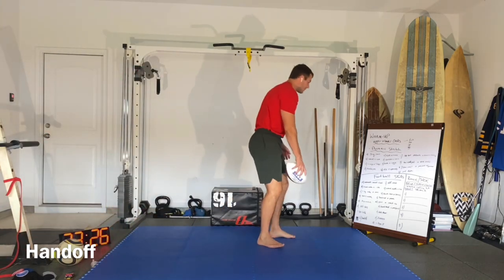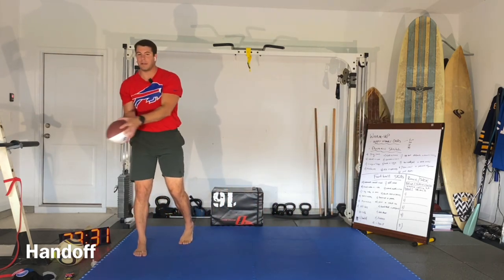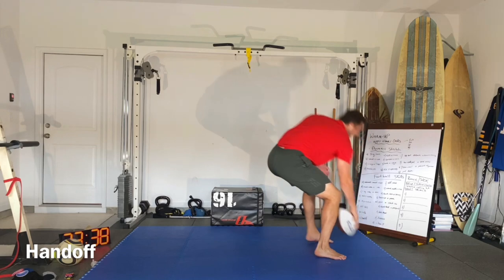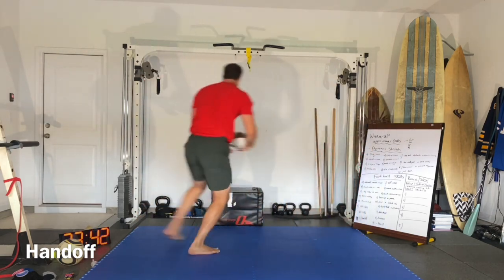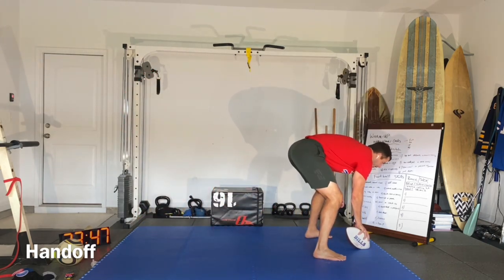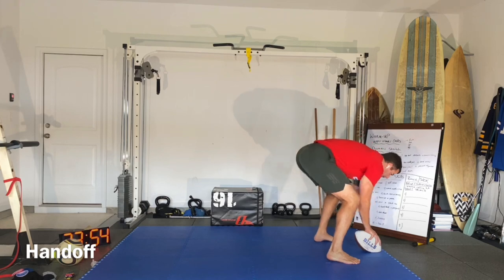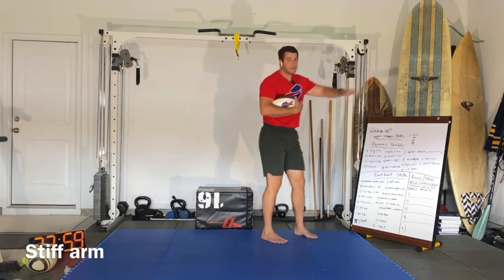So here we go. We're going to say set, hike, and then you're just going to pretend that you're handing it off, and then you're going to switch sides. Ready? Set, hike. All right, switch sides. Set, hike. All right, let's try the other side. Two more. Set, hike. Last one. Other side. Set, hike. All right, good job.